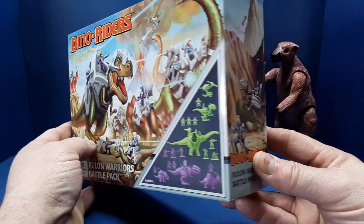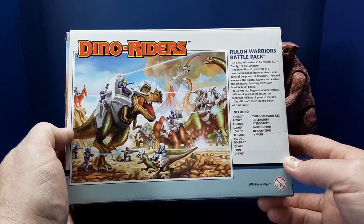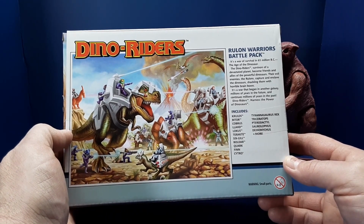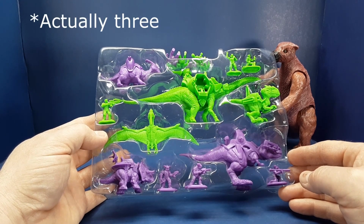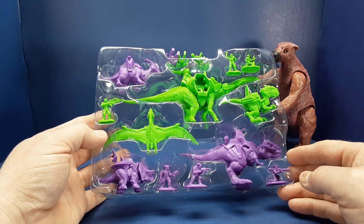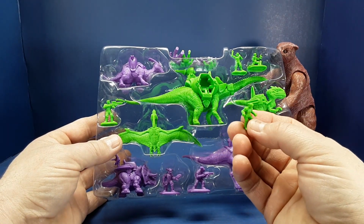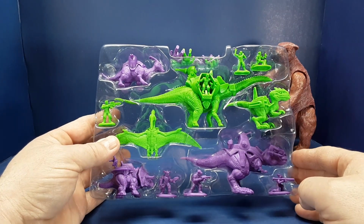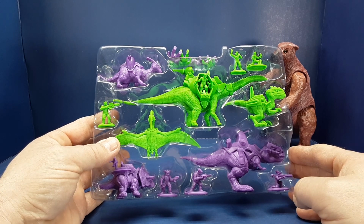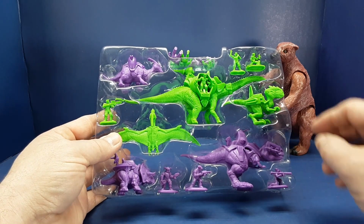And we can see here the contents. And it continues on that side. On the back, we get a little write-up about the original Dino Riders. It's a war of survival in 65 million BC, the age of the dinosaur. And here's what the contents of the pack look like. You get 6 evil Rulon dinosaurs in purple, and 3 of the Valorian dinosaurs in green, and a bunch of different minifigures that are only about an inch tall, and they can ride in the various dinosaurs. So not exactly the reissues that Dino Rider fans were hoping for, but it's something. I believe this is still easy to get if you're so inclined.